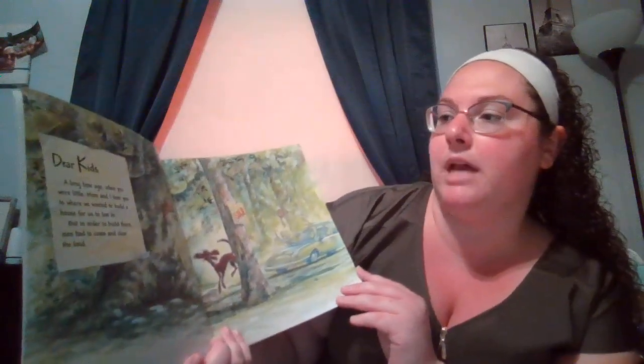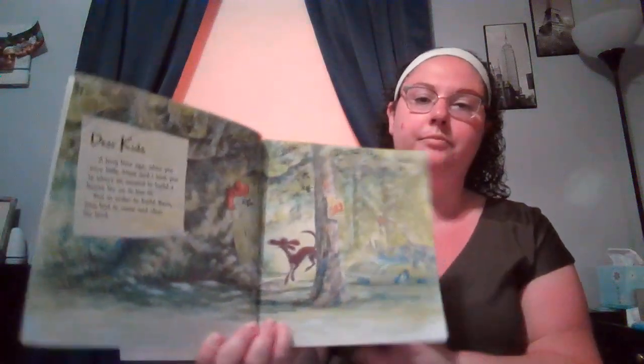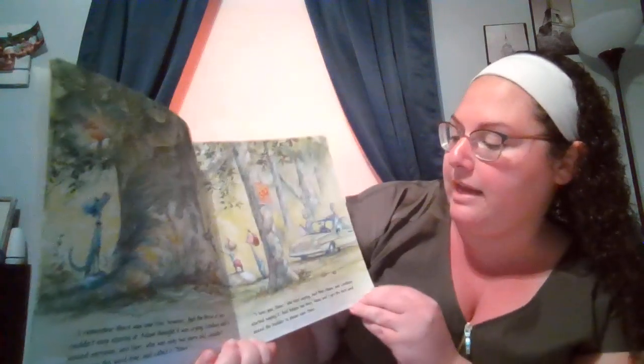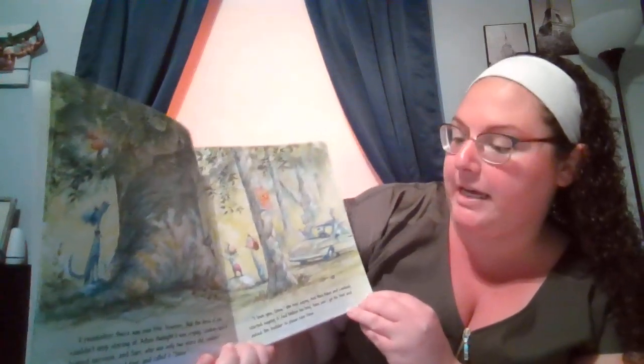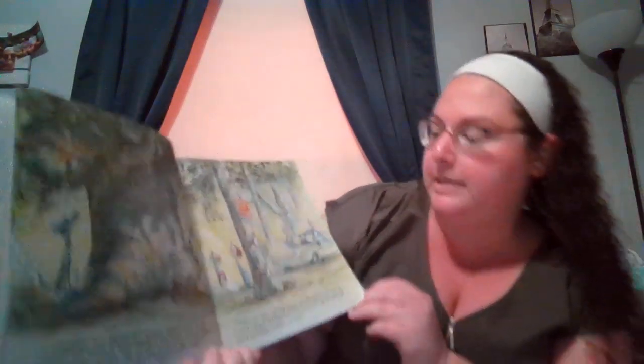Dear kids, a long time ago when you were little, Mom and I took you to where we wanted to build a house for us to live in. But in order to build there, men had to come and clear the land. I remember there was one tree, however, that the three of you couldn't stop staring at. Adam thought it was crying, Lindsay said it looked nervous, and Sari, who was only 2 years old, couldn't pronounce the word tree and called it Steve. I love you, Steve, she kept saying, and then Adam and Lindsay started calling it that too. And before too long, Mom and I got the hint, and we asked the builder to please save Steve.